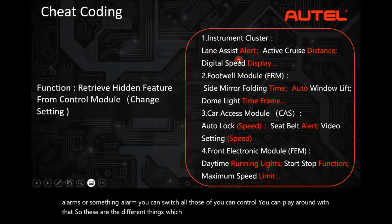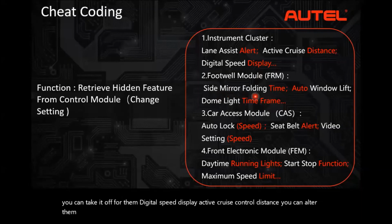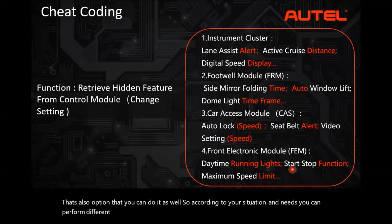So these are the different things which it includes. Lane assist alert. If you don't want the lane assist warning showing up, some customers don't like it, so you can take it off for them. Digital speed display, active cruise control distance, you can alter them accordingly. Side mirror folding time, auto window lift. You can activate and deactivate these functions. Then auto lock speed, seatbelt alert. You can switch off the seatbelt alert as I told you. Video settings, daytime running lamps. If you want to switch it off, that's also optional. You can do that as well. So according to your situation and needs, you can perform different programming functions. That's why we call it cheat coding.